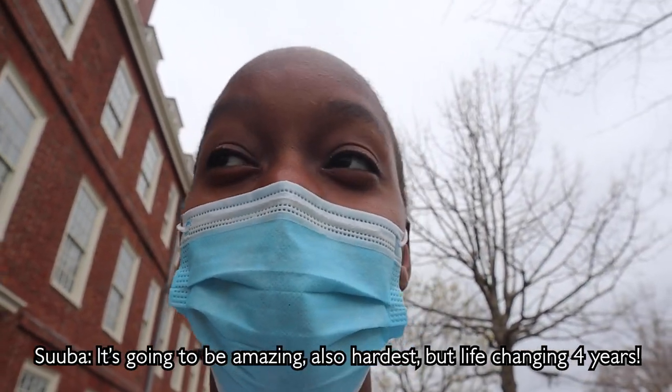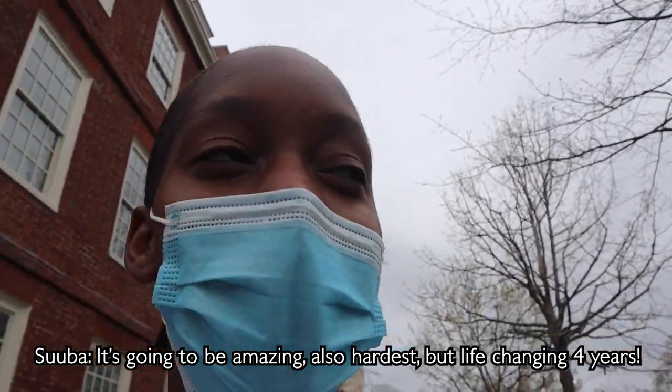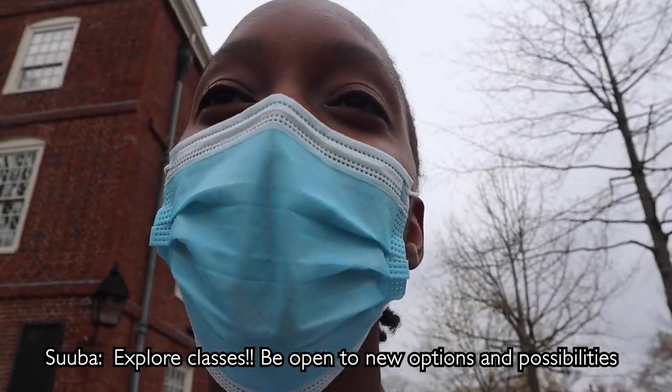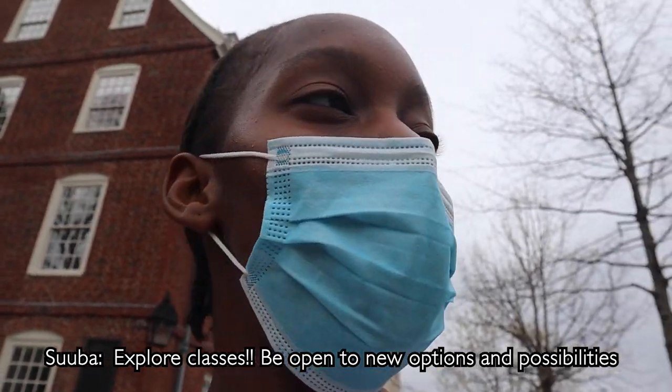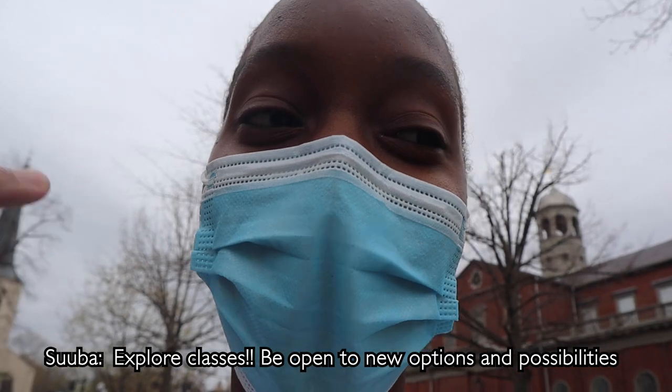Incoming freshmen, welcome to Harvard. It's going to be an amazing 4 years, but also the hardest 4 years you will ever experience. But it's life-changing, and I hope you enjoy your time. But make sure you explore classes. Don't think, oh, I'm pre-med, I'm gonna do biology right off the bat, because that's what your girl did. And now I'm almost a senior, and I don't like what I'm studying. So make sure you take your time.